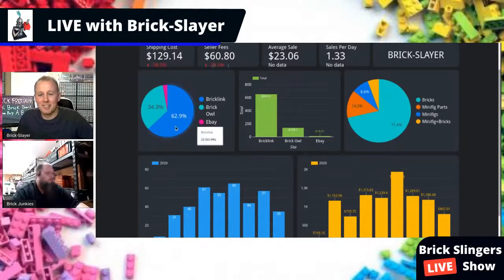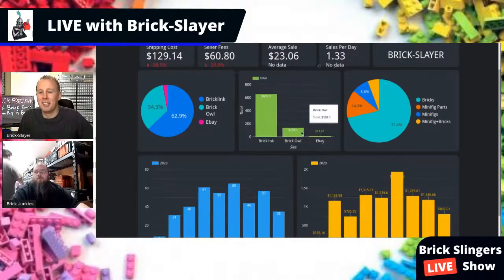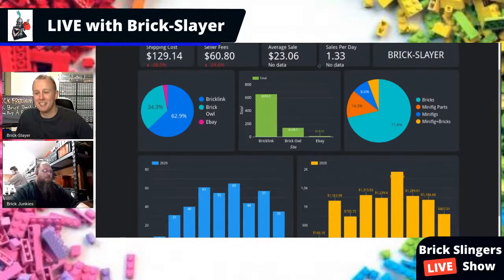Bricklink 62% of the orders, so Bricklink is getting more orders this month. Brick Owl has been kind of slow, so I don't know what's going on over there. As you can see here, where the money's coming from, $653 coming from Bricklink, and $139 from Brick Owl, and $14 measly from eBay. So far, I have sold one dinosaur on eBay every month, and I'm almost on that.